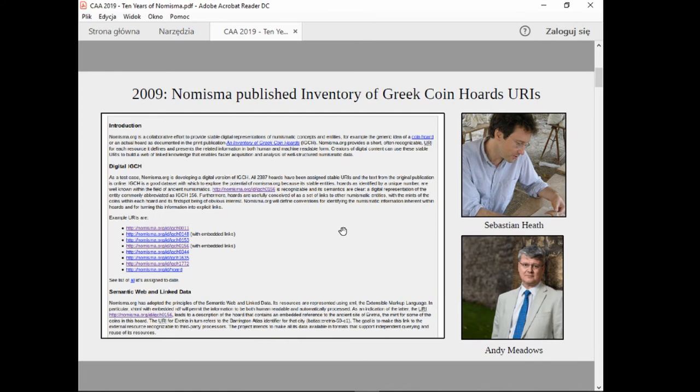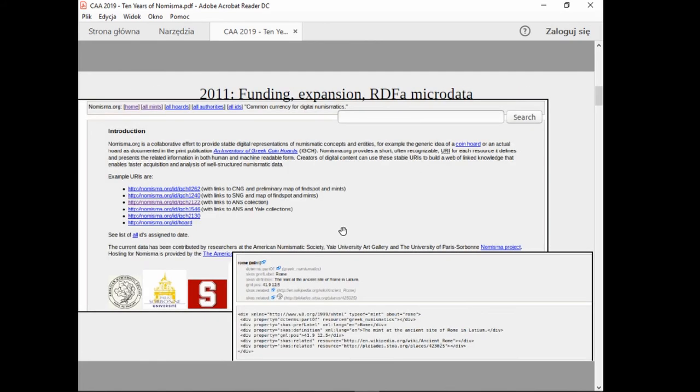And this was the brainchild of Sebastian Heath, who's looking very archaeological here, investigating pottery sherds, and Andy Meadows in the front, who looks for some reason very sad in his official Oxford photograph. And so this was the very first foray into linked data for numismatics.